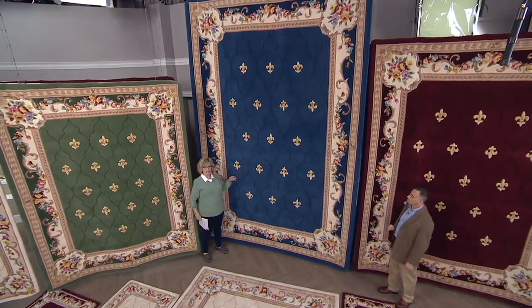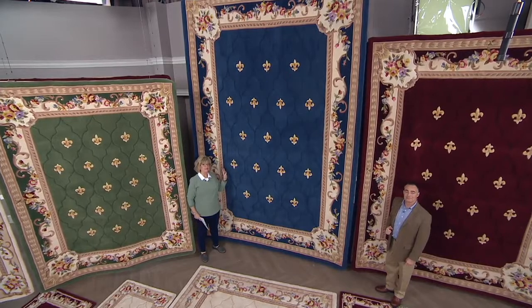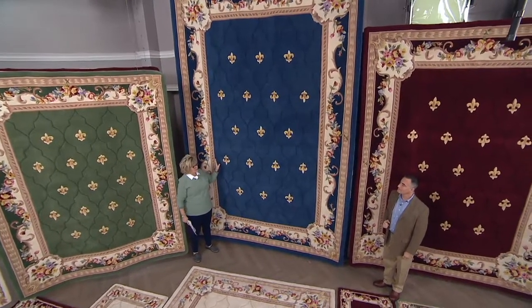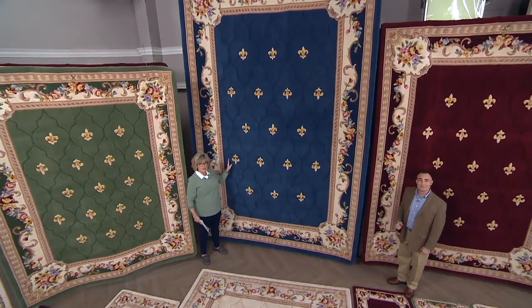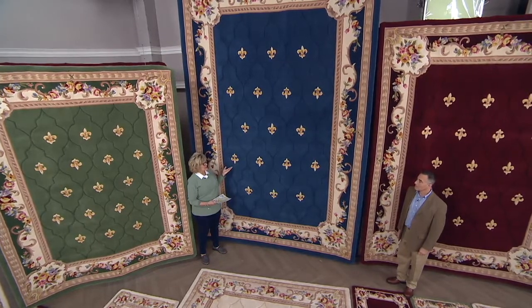Also, if you are covering up carpeting that doesn't look that spectacular anymore, maybe it's probably time to put in new carpeting, but that's very expensive. This rug will be like wall to wall in a large room like that. So this is a quick fix. And then later, when you change your flooring, this is still going to look spectacular on the new floor.